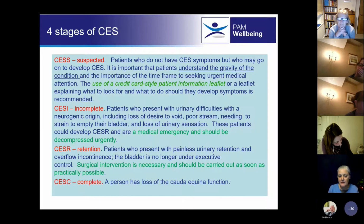And finally, we have a complete Cauda Equina. So that person has lost the functions of the Cauda Equina. They've lost the ability to move their legs, they've lost control over their bladder or bowels, and they've lost sexual function. And I'm going to give you an example of that, because that's a very easy one to identify. If that person got referred to you, it would be known that they have Cauda Equina. It'd be very obvious. Those were the guidelines from the Chartered Society of Physiotherapy. They came out in May 2017.